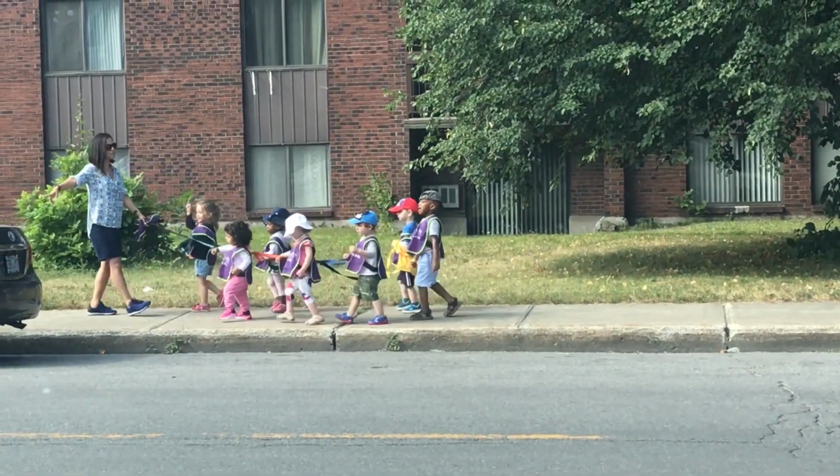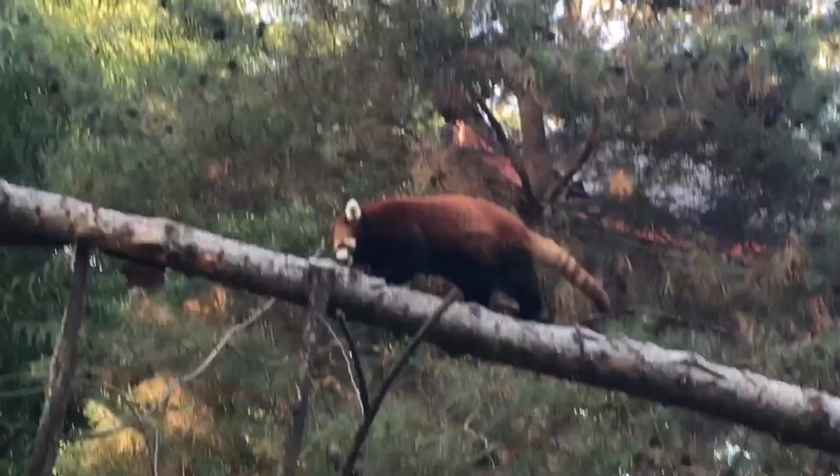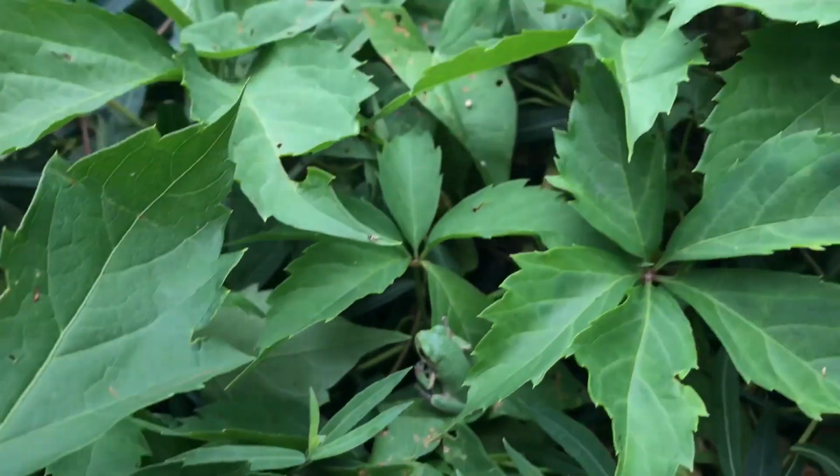Little girl in the front is not having it. You see his little T-Rex arms? He's right up there. Oh, I see him. There he is right there. You see him?